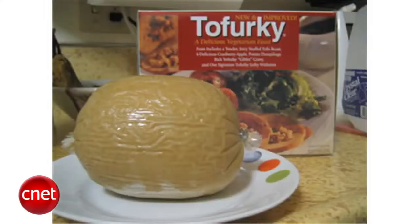Now, I hope everyone at home is enjoying your Thanksgiving time off with your friends or your family. And if you're like me, you filled your tummy up with my favorite treat, Tofurkey. Oh, I love its rubbery texture.